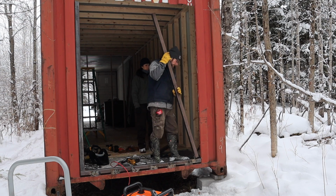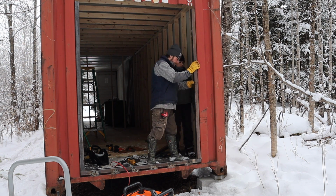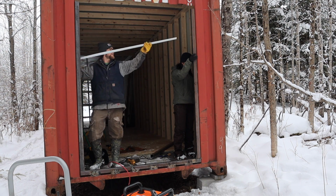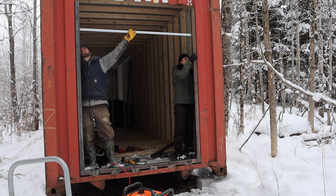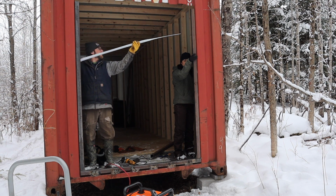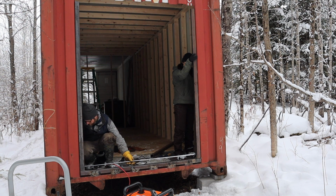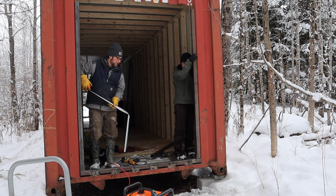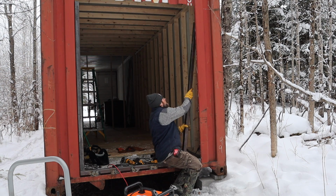That works now. 59.5, right on the money. All right, I like that. Get this tack welded.